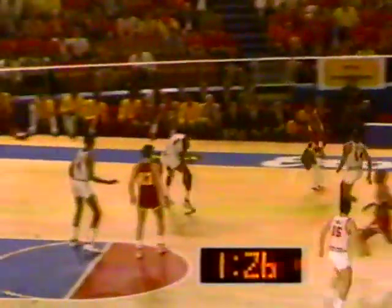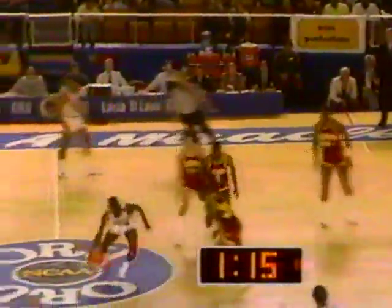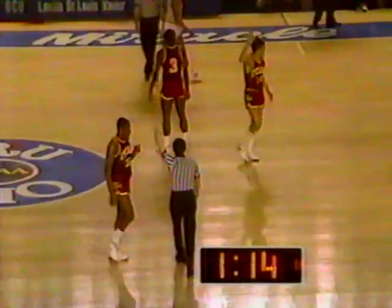19 points for Ronnie Stokes, Ohio State by 9. Here's a man that did perform up to his standards. Grayer forces one there, and the rebound grab by Sellers. Ohio State by 9 with just a minute 15 left, and that's going to be a foul on Hornacek.